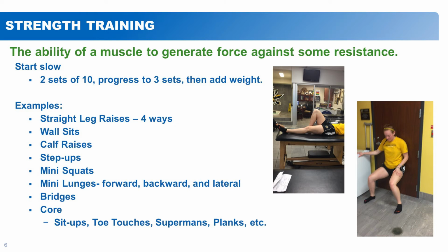This is the ability to generate force against some resistance. So we want to start slow. We're not trying to injure ourselves with strength training and lifting too much weight at the beginning. So we're going to start with 2 sets of 10. We're going to progress to 3 sets of 10. And then once that becomes easy, we'll add some weight.